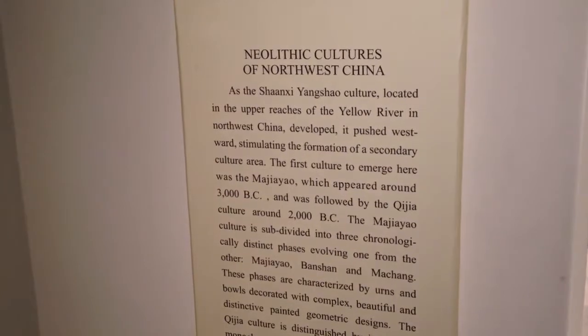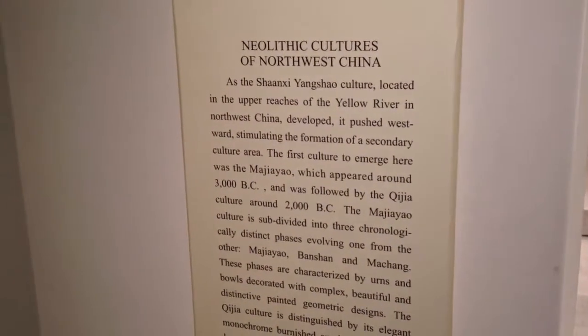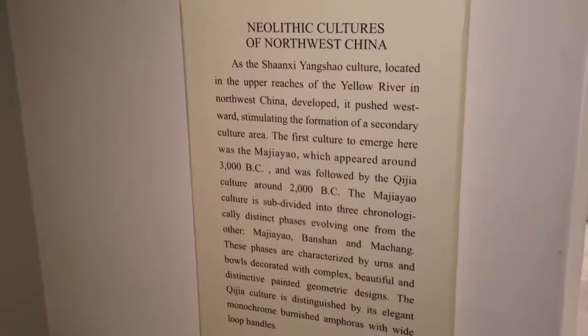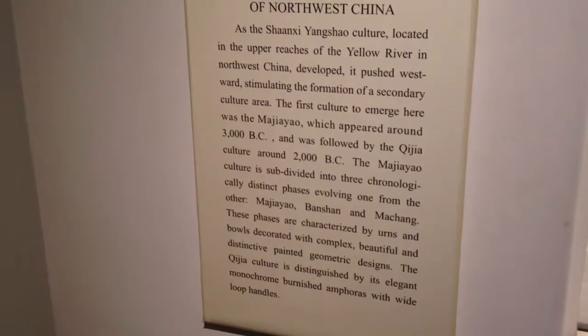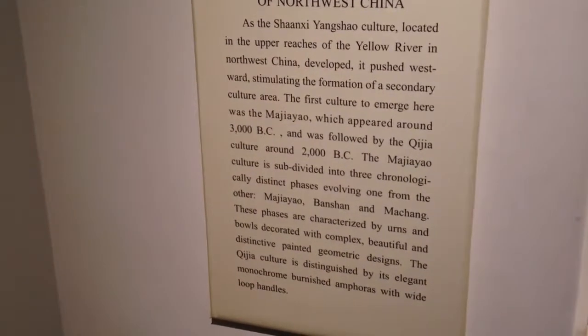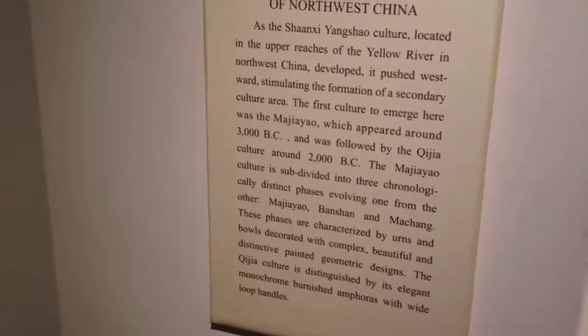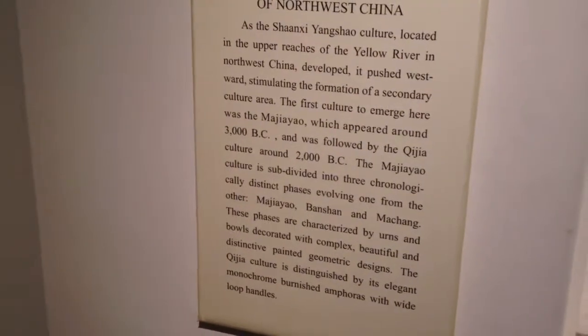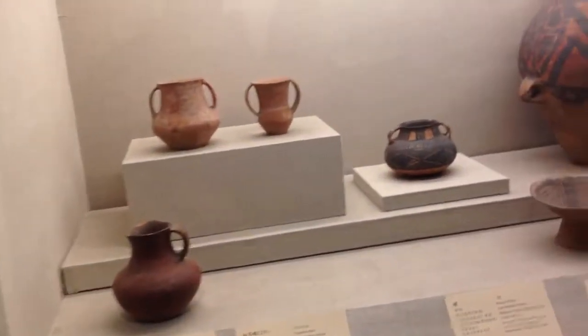The Majiyao culture is subdivided into three chronologically distinct phases, evolving one from the other: Majiyao, Banshan, and Machang. These phases are characterized by urns and bowls decorated with complex, beautiful, and distinctive painted geometric designs. The Qijia culture is distinguished by its elegant monochrome burnished amphoras with wide loop handles.